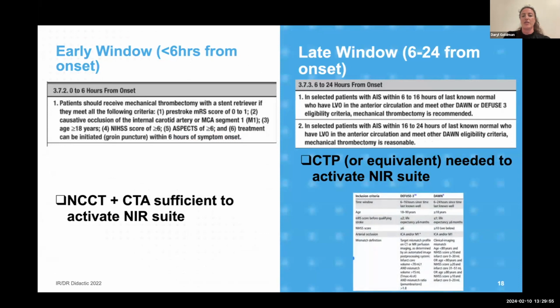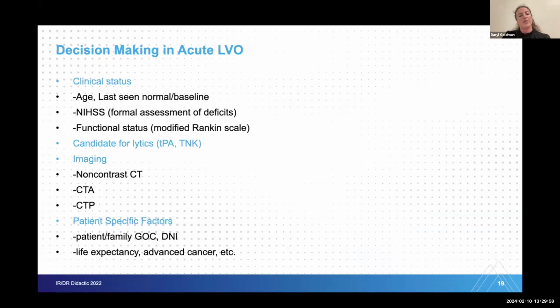And I'm just gonna fly through this a little bit because I had a 2-year-old interrupt me. Sorry about that.